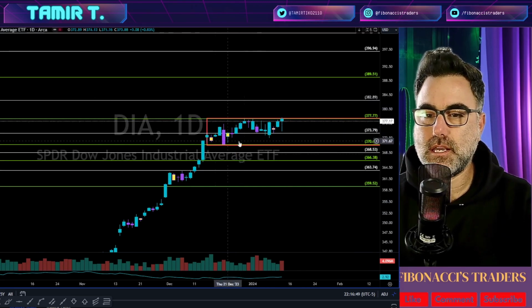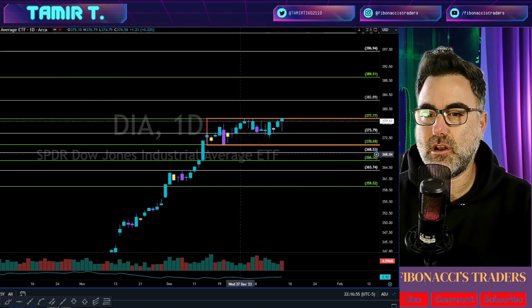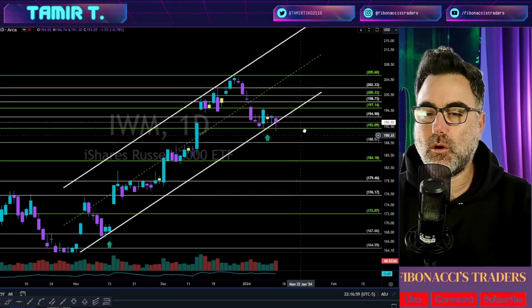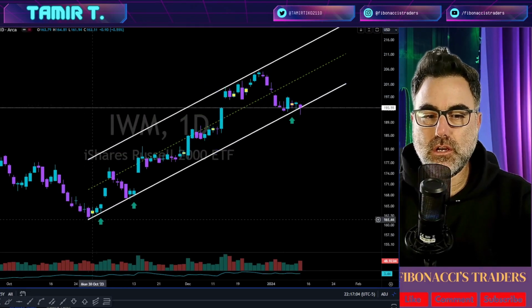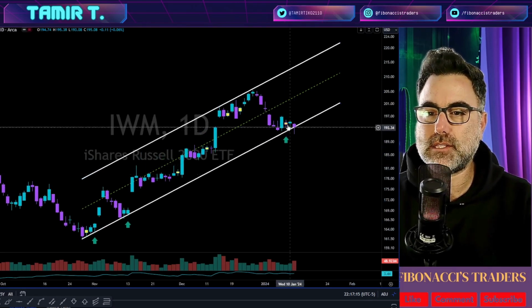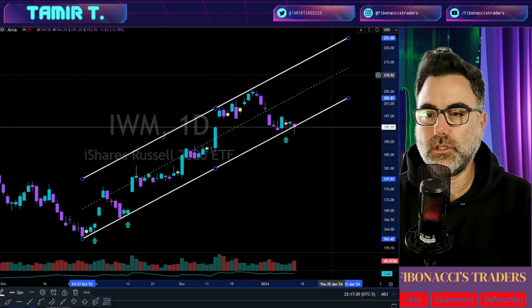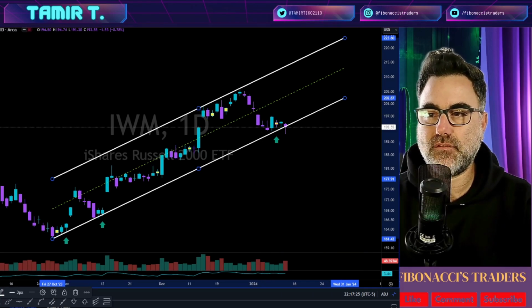Dow Jones, inside this red box, 378. Tough resistance, above it 390. Below this red box, we will see 366. IWM, holding strong. Bulls of IWM struggling with all they have to stay above this trend line, because they know if this trend line will go broken to the downside, we will see 188, 184, and 180 to the downside. We need a weekly close inside this road, and then we will see this gap at the 198 getting filled.